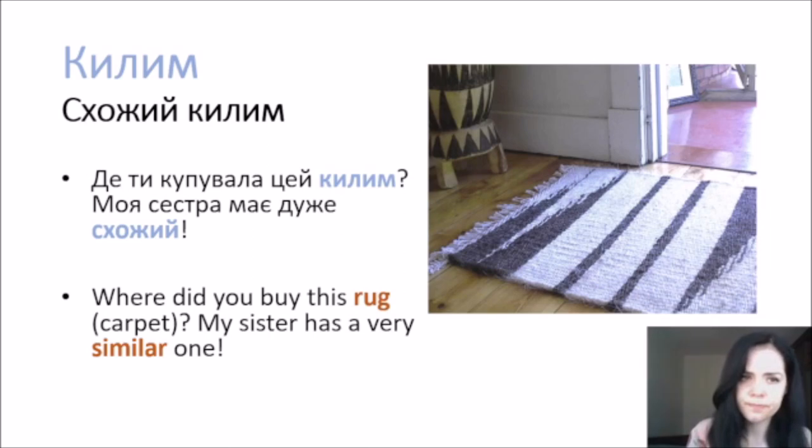Килим. For instance, де ти купувала цей килим? Моя сестра має дуже схожий. Where did you buy this rug? My sister has a very similar one.